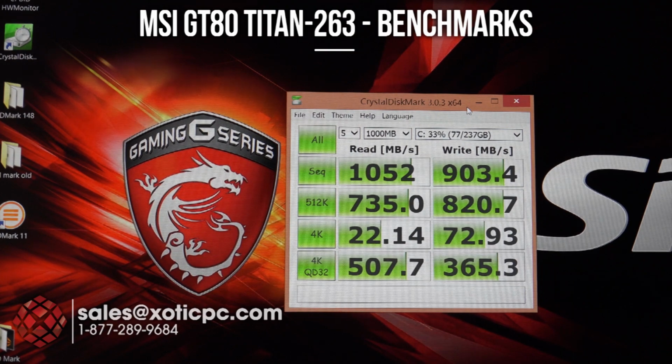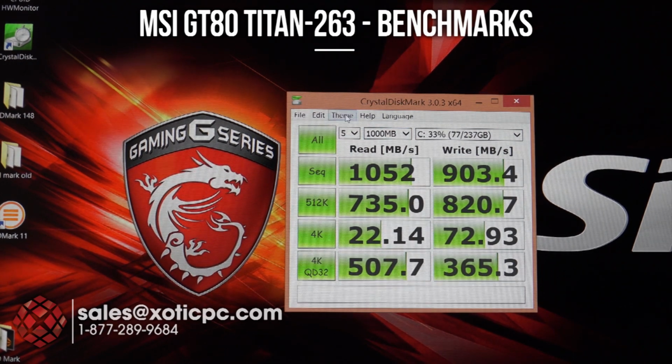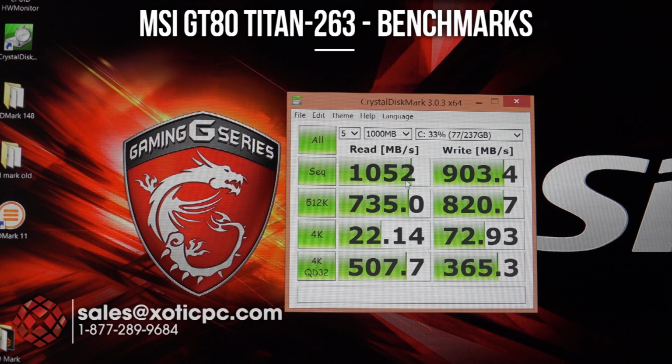Ran a test on the hard drives here. There's two 128 gigabyte M.2s in an MSI Super RAID 3. So you can see the speed increase that you get for having those SSDs in a RAID configuration. Your sequential read times are over a gigabyte per second, so 1,052 megabytes per second.